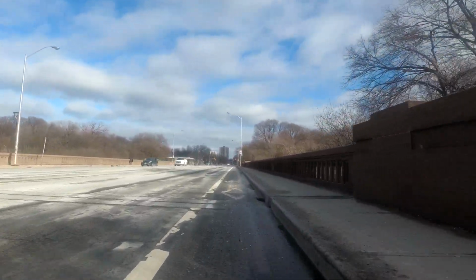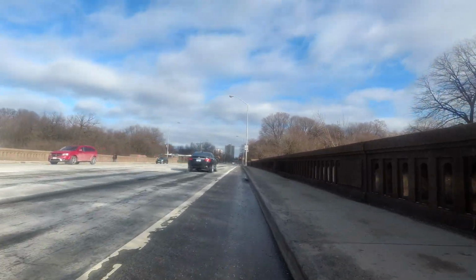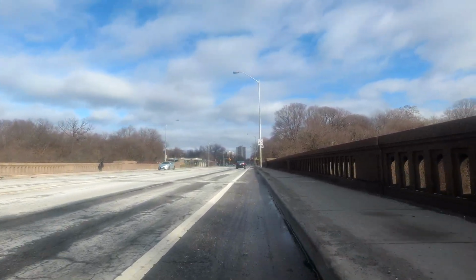So if I were to, maybe I'll do it. I'll pull over here and I'll show you looking down into the Rosedale Valley.